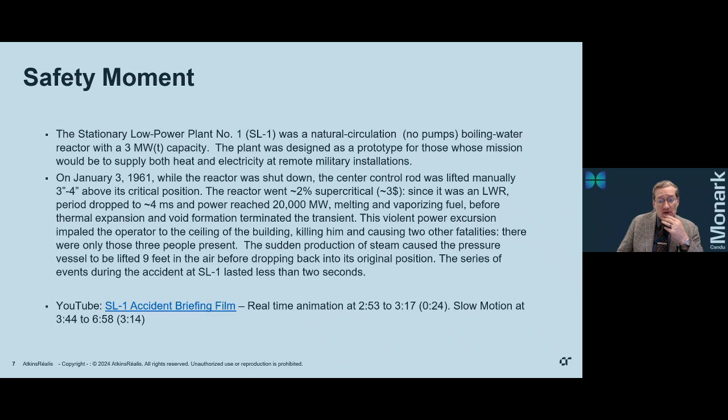This melted and vaporized even some of the fuel before eventually the thermal expansion from the heat up and the void formation terminated the transient. But this was a massive amount of power. It shot control rods out of the reactor, impaling that operator to the ceiling of the building, killing him. It also caused 2 other fatalities, the only other 2 people who were in the room. The energetic reaction lifted the pressure vessel 9 feet into the air before it dropped back into its original position. So it's amazing.